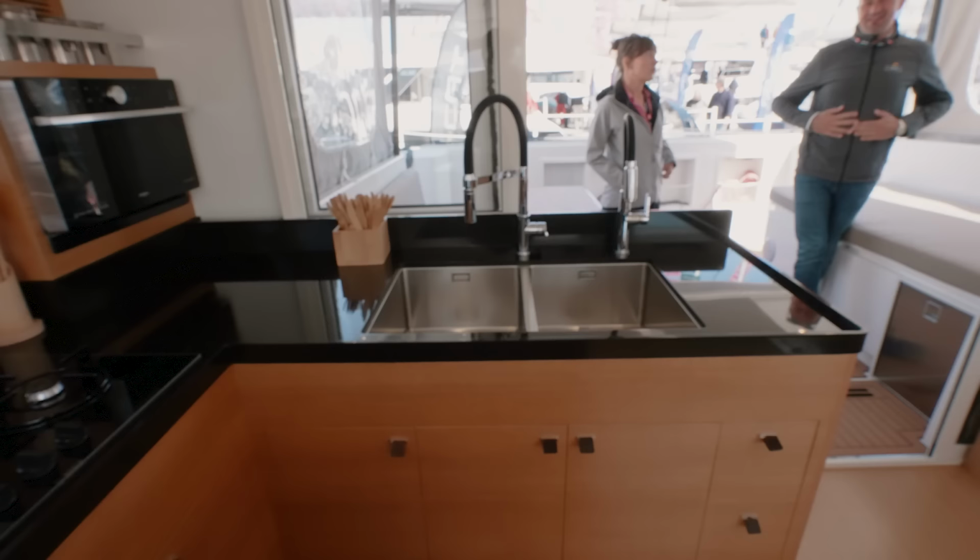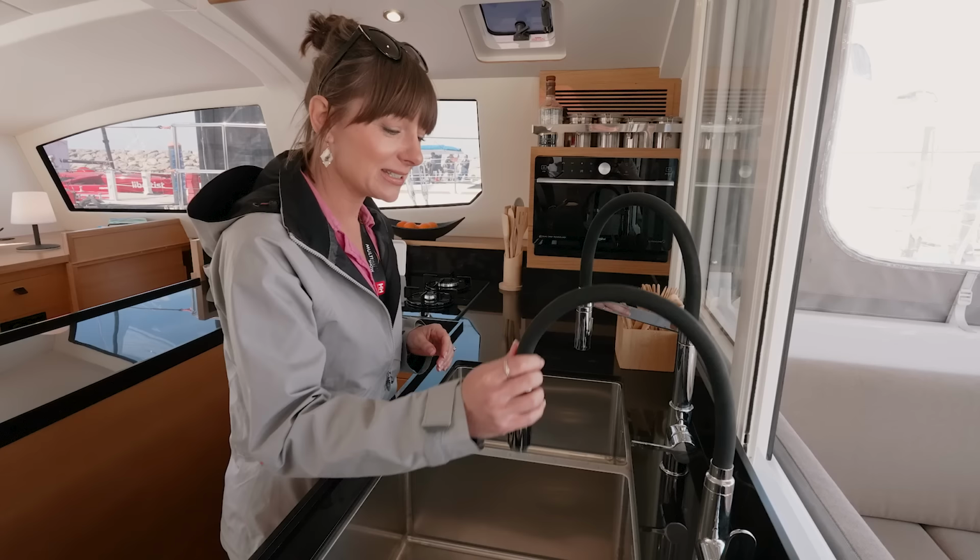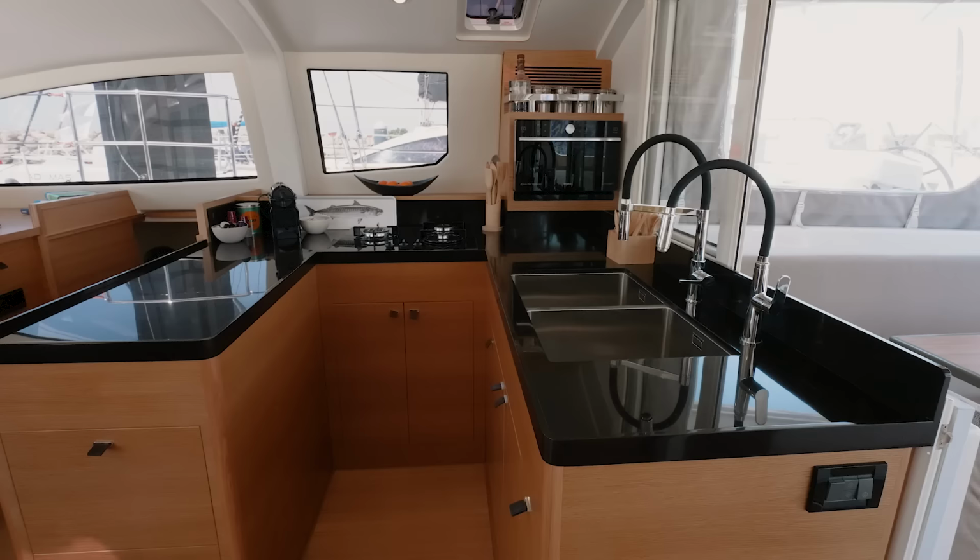One thing you can always rely on the Italians for is really great design, and I really dig these faucets. I know that has nothing to do with sailing or the function of the boat, but it does look really cool. It is like this soft touch rubber. It's a unique feature, and it looks very slick.